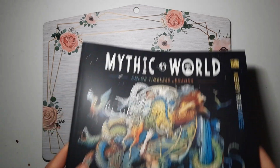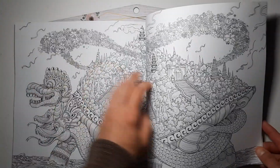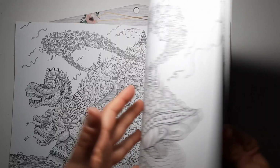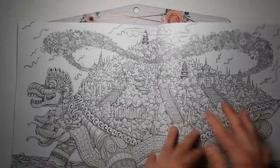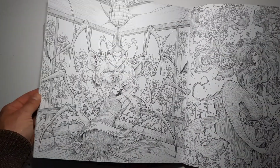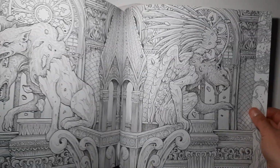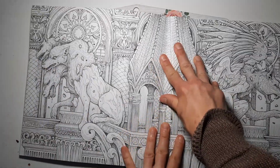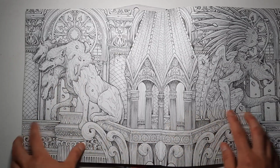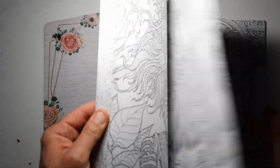Then, of course, I got the new release from Kirby Rosanes, Mythic World. Some people have said that this one is a bit more on the darker side, because apparently some designs look a little, not necessarily creepy, but, well, maybe a little creepy. But I don't mind. I think they're really beautiful designs. This one is pretty cool. There's the three-headed Cerberus and the gargoyle breaking out of its stone shell.